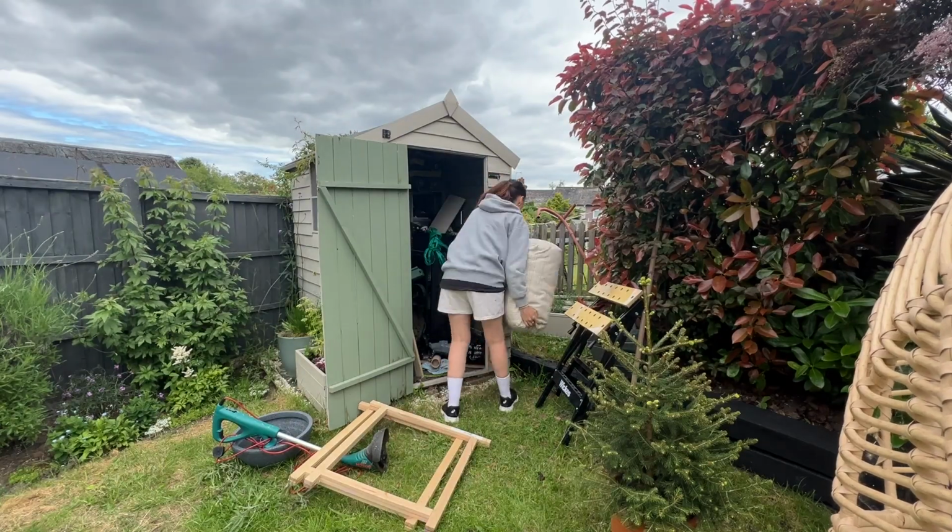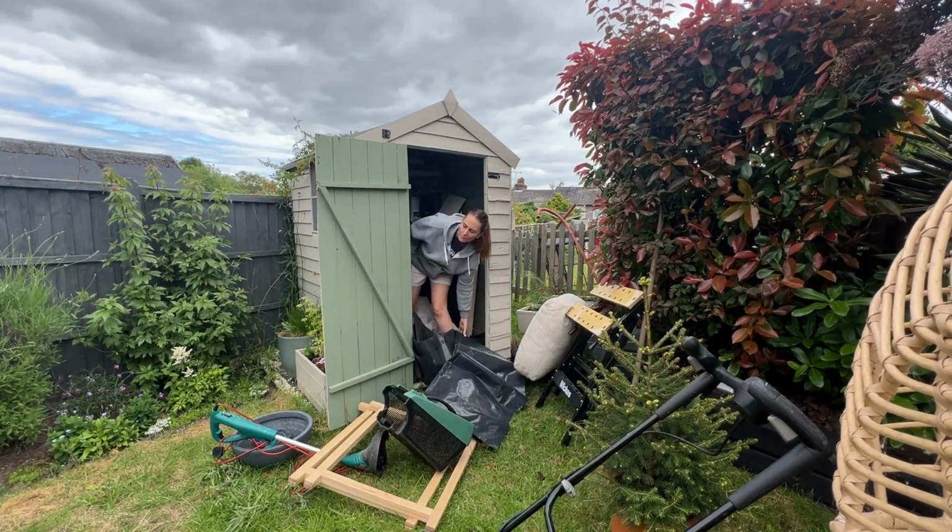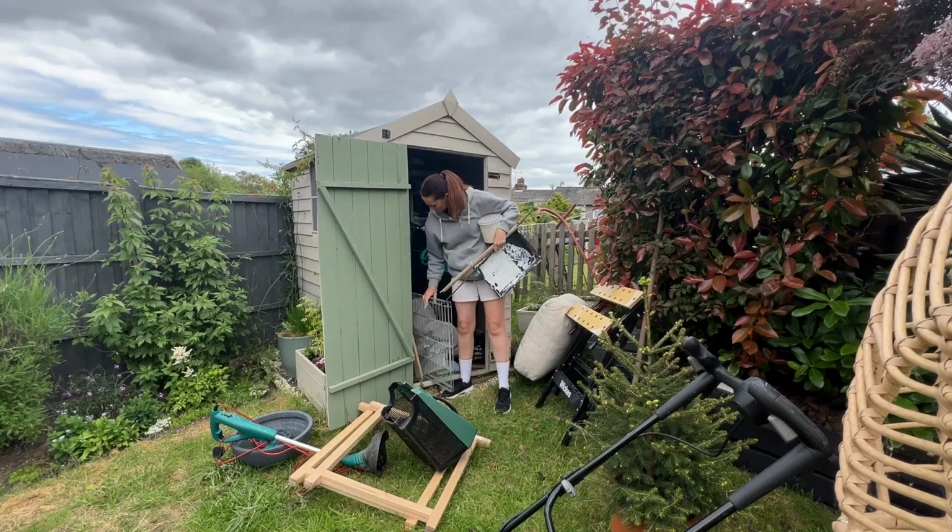So I need to catch you up with a few things that we've already done. I pulled a whole load of stuff out of the shed to go to the tip as we were booked into our local tip. I hate going to the tip because I do try to reuse and recycle as much stuff as I can, but sometimes some things just have to go there.